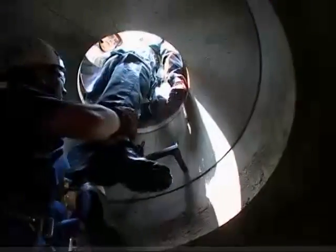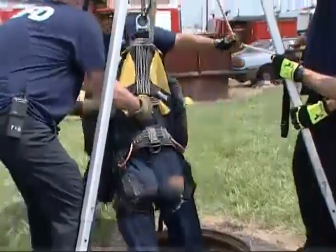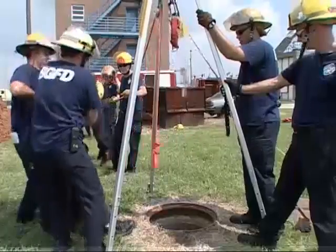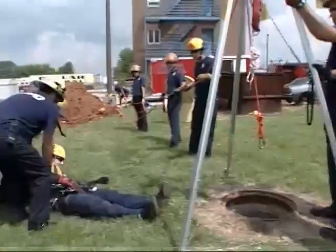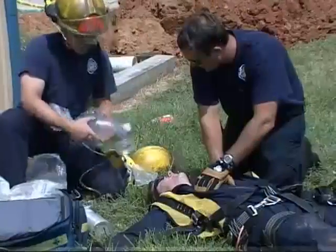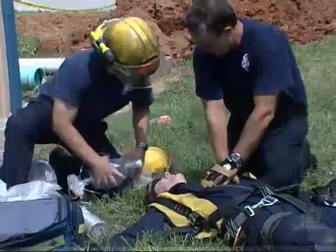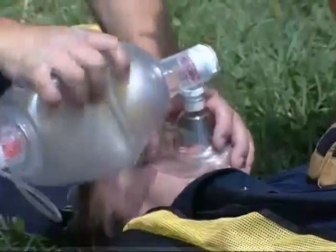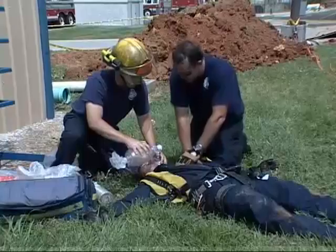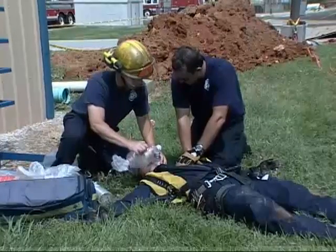That personnel assessed the victim and put them in position to be raised out of the confined space. Personnel above the confined space then used the rope gear to raise the victim out with a mechanical advantage system. After the victim was brought to the surface, he was moved to an area away from the confined space, and medical personnel took vitals, assessed, and provided oxygen as needed. They could also perform CPR as needed for the victim's medical conditions.